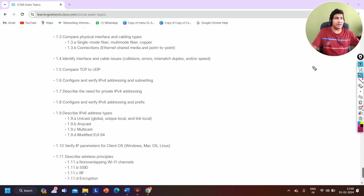So here you have to learn about the connections, Ethernet shared media and point to point. What is point to point? How many types of cable are there under point to point, and about the Ethernet cable. Then guys, you have to learn this part, C: identify interface and cable issues. Like if there is some fault in the cable, or some fault in the port interface, then what type of error will you get and how to troubleshoot it. Like you will get collision error, CRC error, input error, duplex mismatch, right, speed mismatch. So when will you get these types of errors on the interfaces and how to troubleshoot them, right?